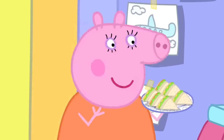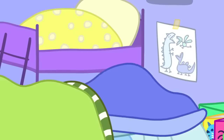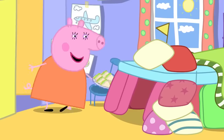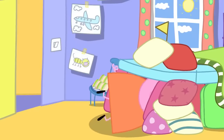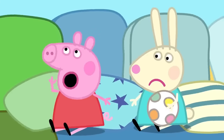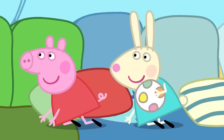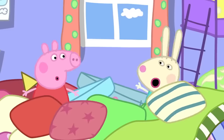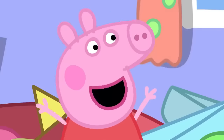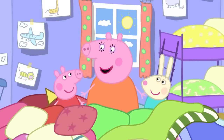Peppa, where are you? We're lost in the pillow fort. I'll come get you. No, Mummy. The fort isn't built for grown-ups. Oh, I can fit through anything. Mummy Pig is stuck. Mummy, your wiggles are breaking the fort. Sorry. All that pretending has made me even more hungry. Good thing I brought you some food. Now, we just need to find it under these pillows.